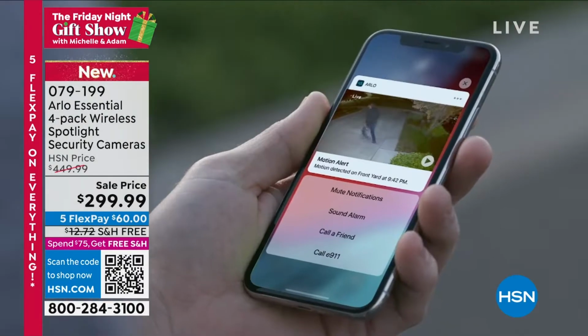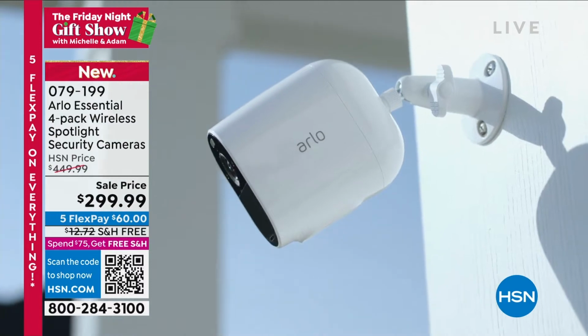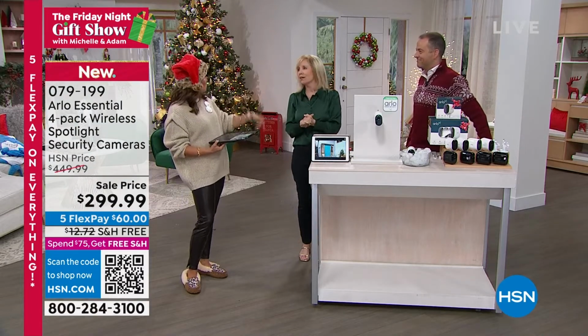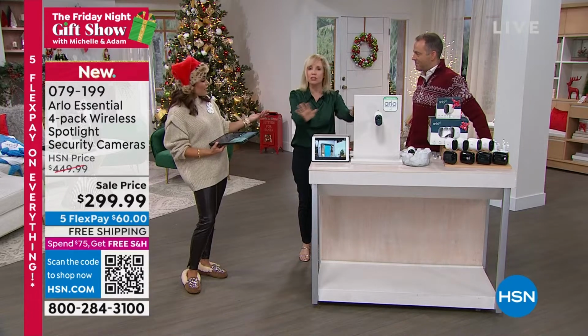Jet says she would give them to her nephew. He just bought a house. What a great housewarming gift! And if you move, take them with you. Yes, you take them with you.